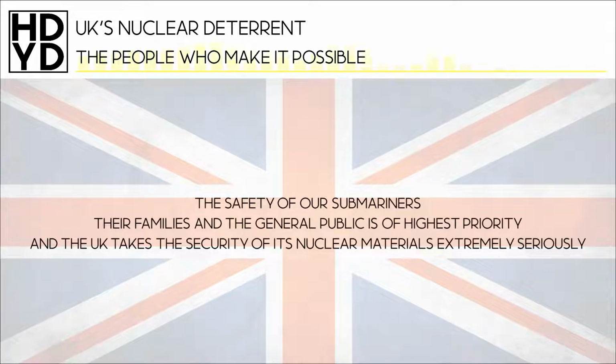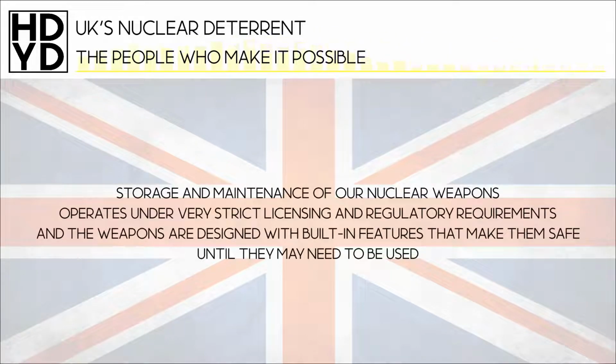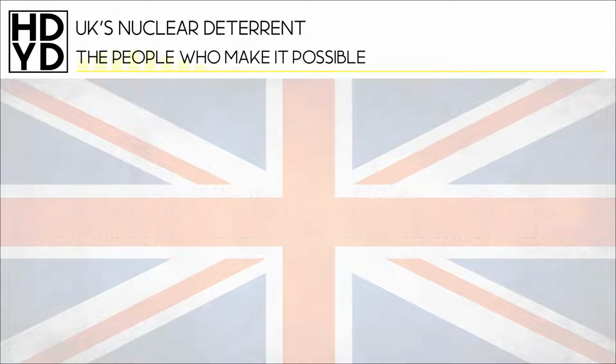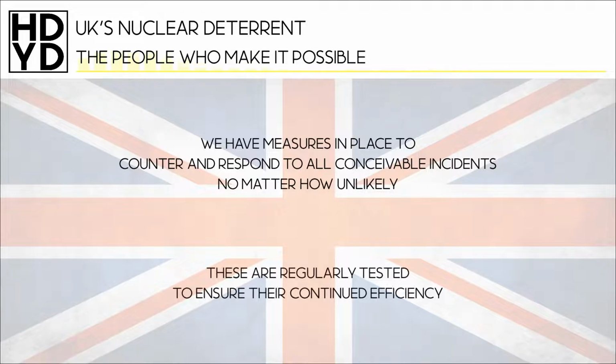The safety of our submariners, their families and the general public is of highest priority, and the UK takes the security of its nuclear materials extremely seriously. Storage and maintenance of our nuclear weapons operates under very strict licensing and regulatory requirements, and the weapons are designed with built-in features that make them safe, until they may need to be used. We have measures in place to counter and respond to all conceivable incidents, no matter how unlikely. These are regularly tested to ensure their continued efficiency.